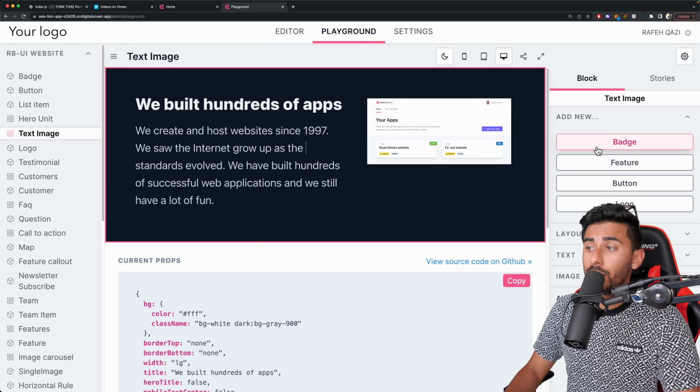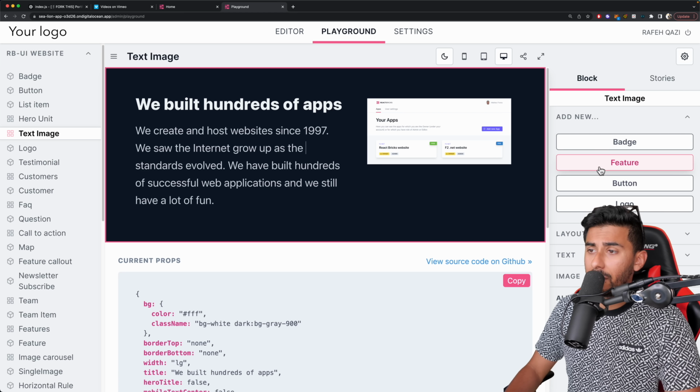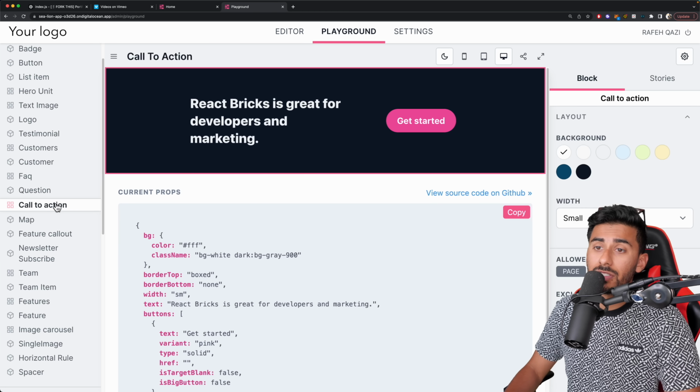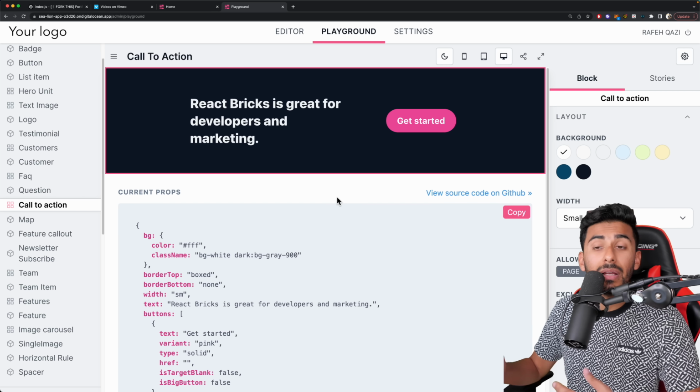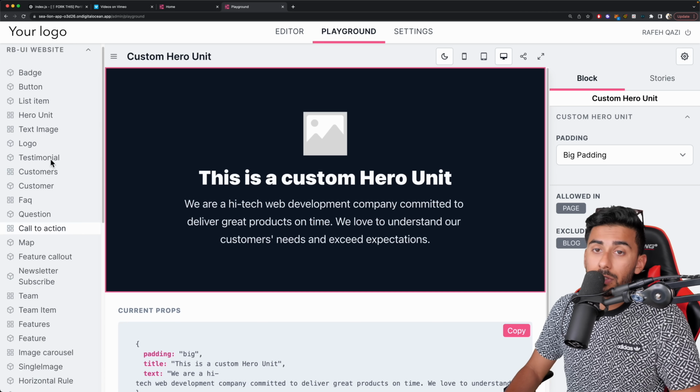Okay, and then these components let you add things or remove things. If I want to add a feature, do whatever I want. So this playground lets you play with your components. You can custom code them up. A lot of these actually come built in, and I'll show you how these come built in. And then some of these you could build yourself, like your custom ones. And this is super easy to actually do as well.